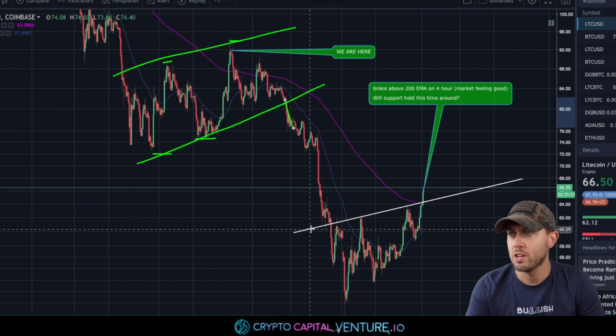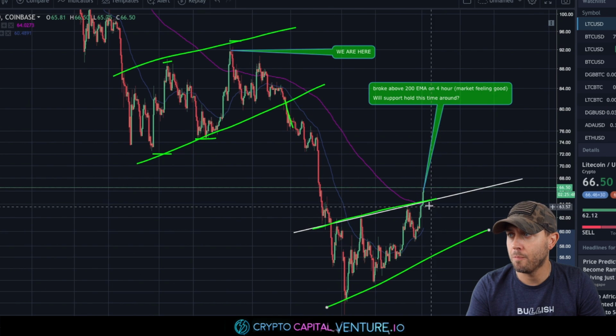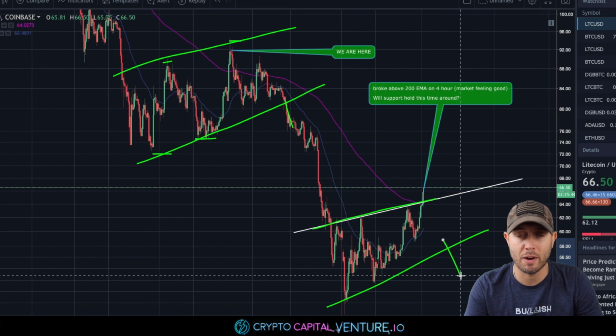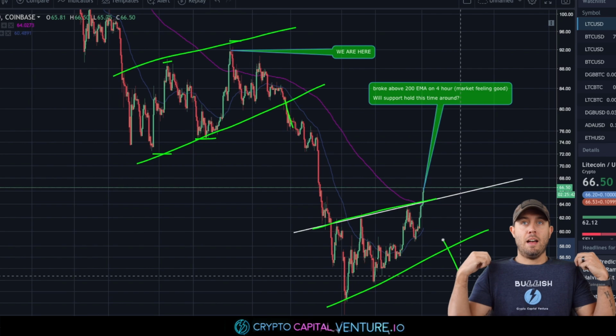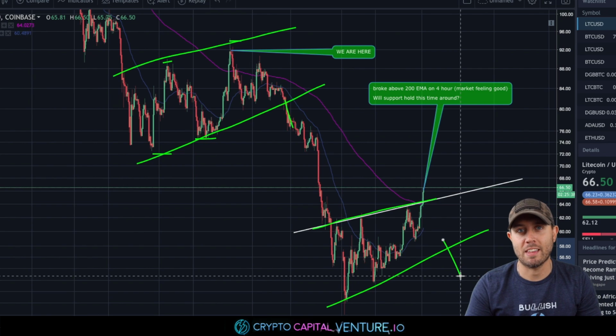So the question is, are we going to do something similar with Litecoin right now, where we break this bottom if we have a continued downtrend? It's something to be prepared for. I'm not bearish. I mean, I'm bullish, right? I'm long-term bullish on Litecoin, but short-term, it's potentially possible.